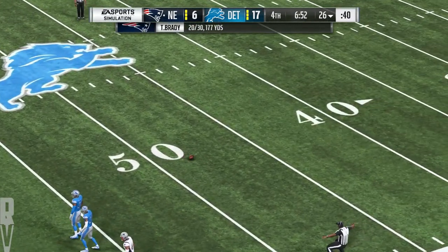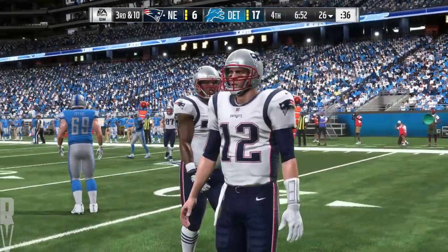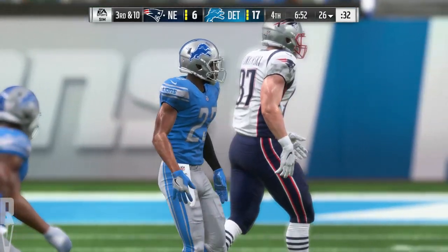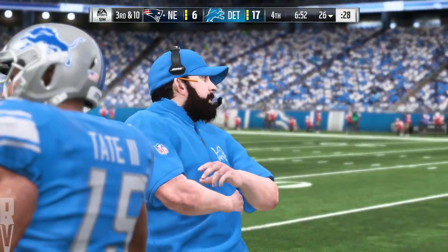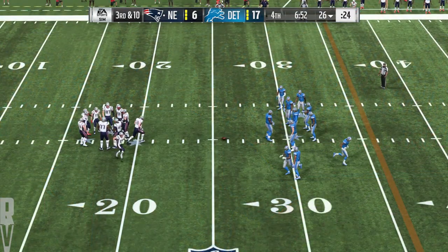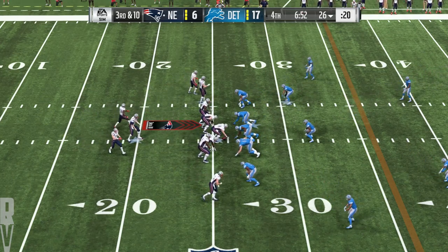And his throw's going to be incomplete. James White, the man he was looking for out of the backfield. And it'll bring up third down. Well, touch and timing are critical for those types of throws. He put a lot of zip on that one. Needed just a little bit more finesse trying to get it to his back. Now they face a third and 10 after back-to-back incompletions.